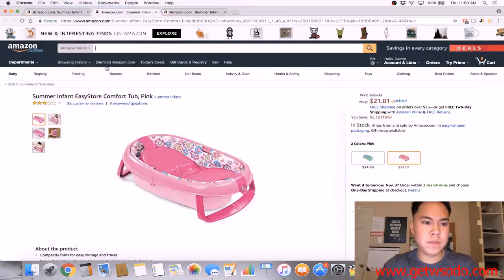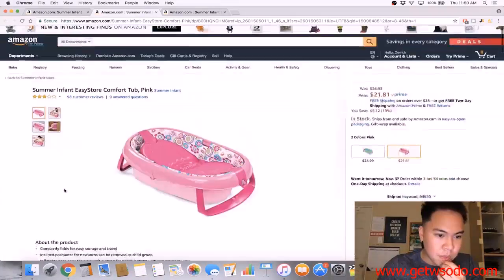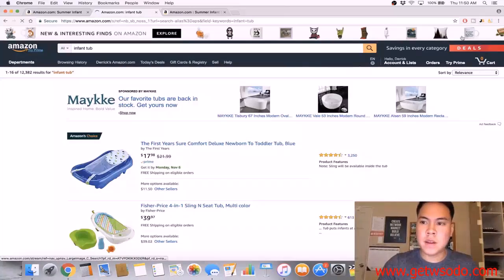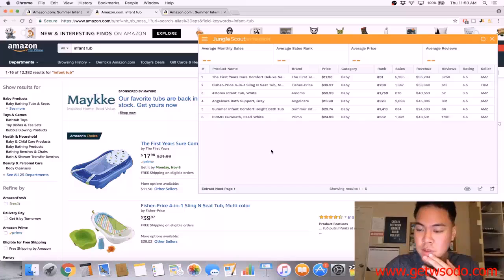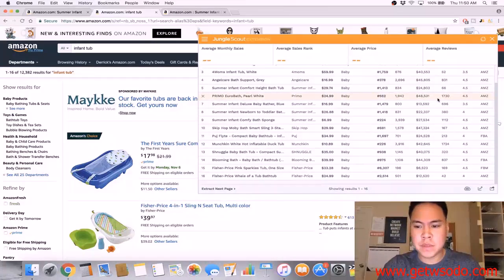Summer Infant Easy Comfort Tub. So I'm going to assume that this is considered a baby tub, infant tub. Let's go ahead and say infant tub. Okay. I don't think we want to buy a real bathtub because that would be extremely expensive. And right off the bat, definitely competitive.